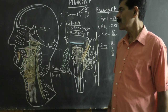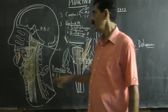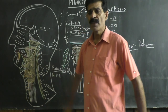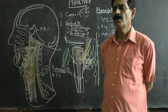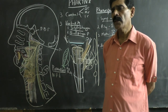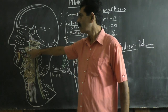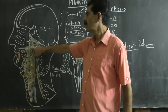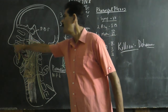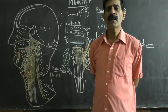Regarding the applied aspect, if the 9th nerve is damaged, which is a motor nerve to the muscles of the pharynx, then the pharyngeal isthmus, which is the palatopharyngeus muscle, is affected. The palatopharyngeus is supplied by the accessory nerve, and the 9th nerve also. So when this glossopharyngeal nerve is damaged, the isthmus is not working, and the food we have taken or the water we are taking may come through this nasopharyngeal isthmus into the nasopharynx and the nasal cavity. This is called nasal regurgitation. Nasal regurgitation is the result of damage to the glossopharyngeal nerve.